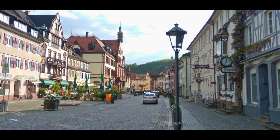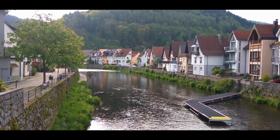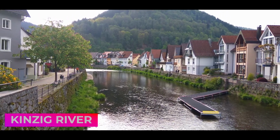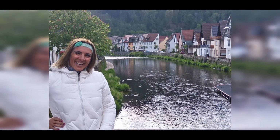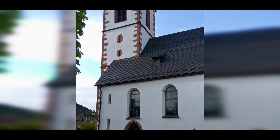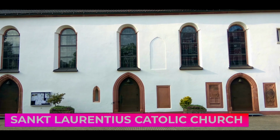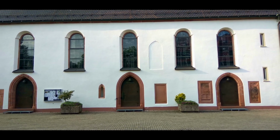We continue along the main street to one of the bridges over the Kinzig River, where we can delight in the row of beautiful houses built along its shore. Very close to the city bridge, we can visit the Catholic Church of San Laurentius, built in the 13th century and subsequently expanded in the 14th.